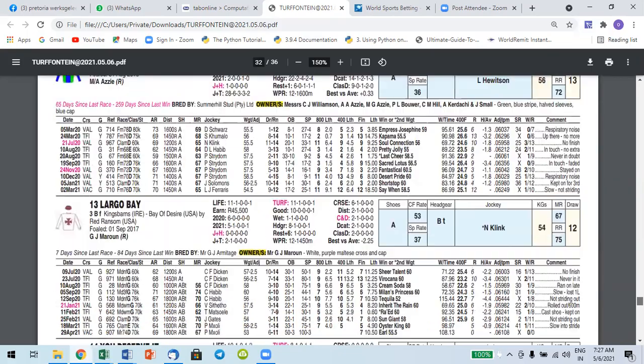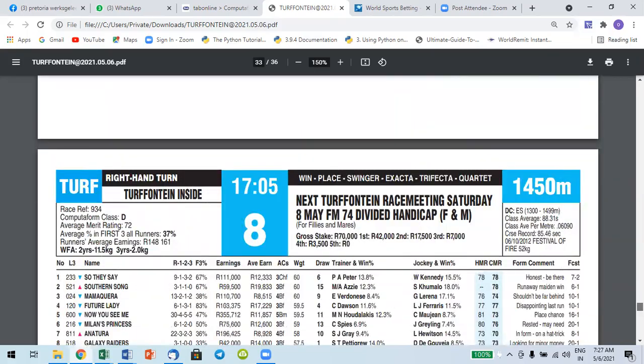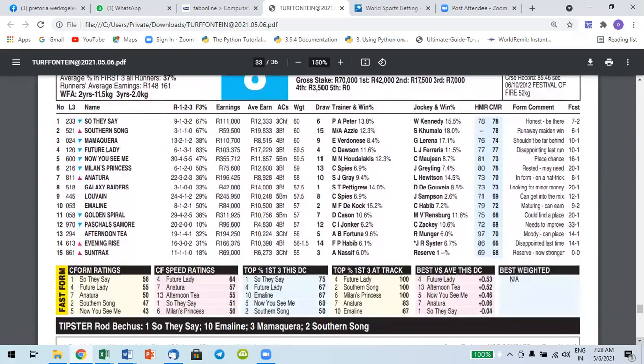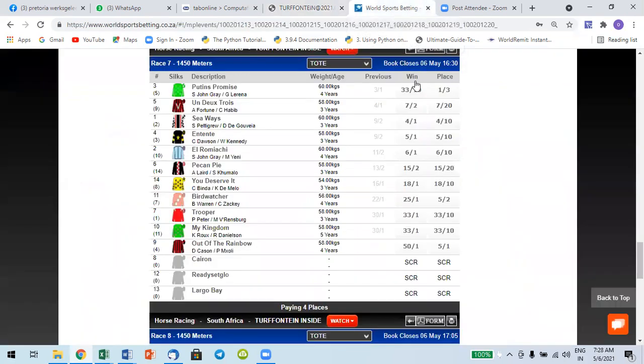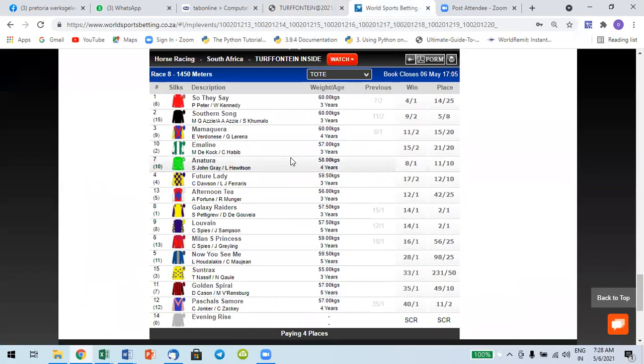If we go down to race number 8, race number 8 is a Fillies and Mares divided handicap, 1450, Class D, average merit rating at 72. Let's have a look at the betting. Here the betting is as follows. Number 1, they say 4-1. They're betting 4-1 the field.